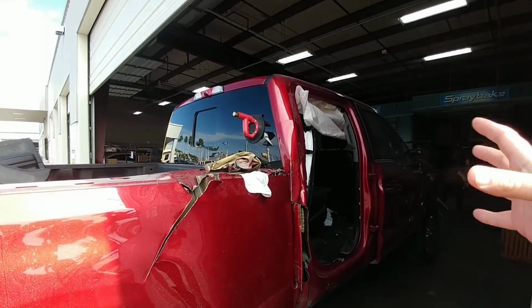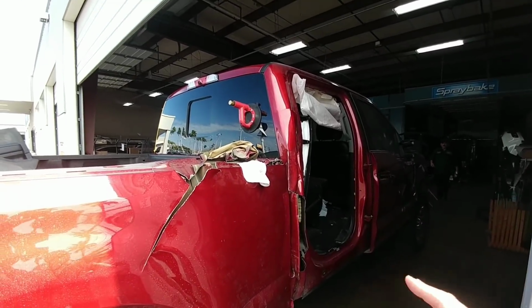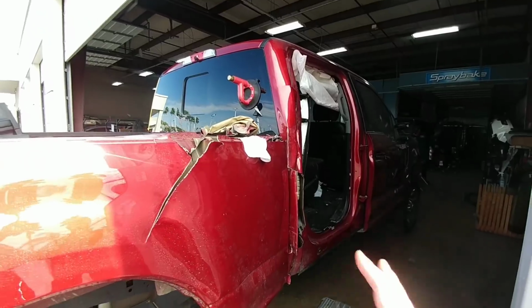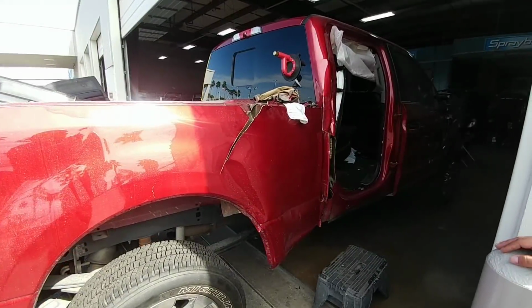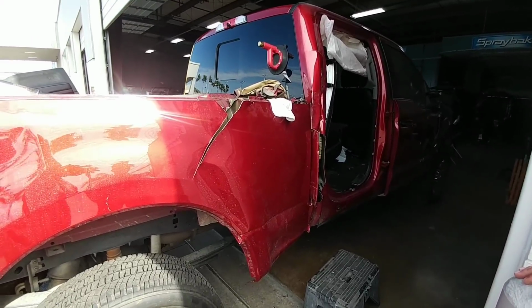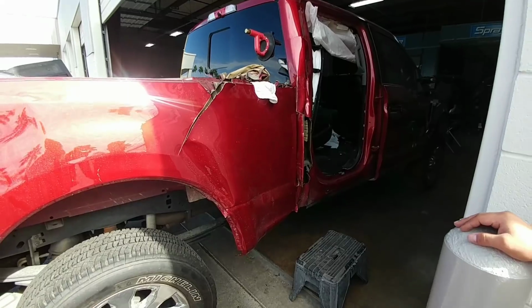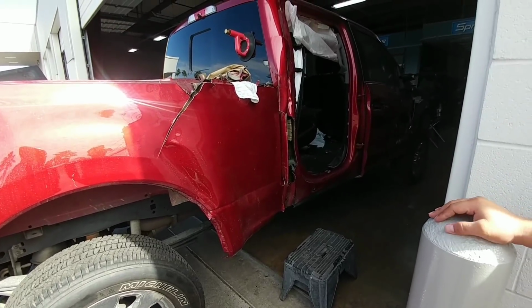So the C-pillar being crumpled in like that, you can't fix that on steel. You have to replace that. That's going to be cut, welded, and reinstalled. The whole bed's going to have to be replaced just like it would be on a steel truck. I don't think 20 grand to repair something like this is really off on any type of truck. No, it's not that off. If it was a steel truck, it would be roughly the same.